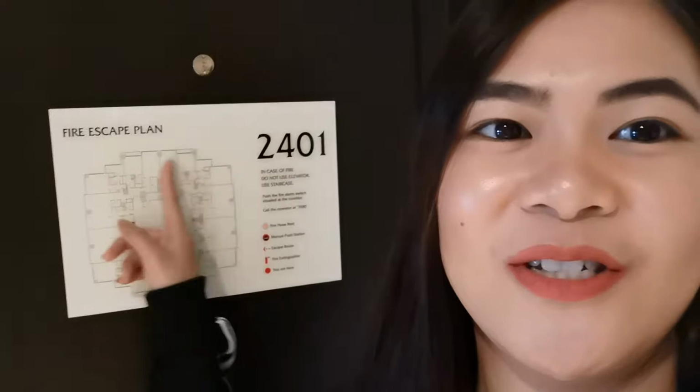Hi guys, so andito na kami sa Ascott, Manila, and I'm going to show to you a room tour. Ayan. We're on the 24th floor, at ang room number is 2401. Ito pala. Ayan. So, let me show to you ang aming room.